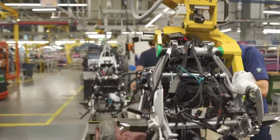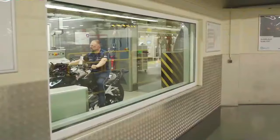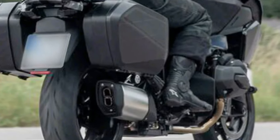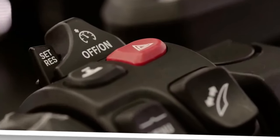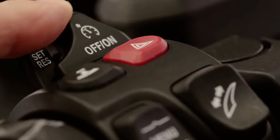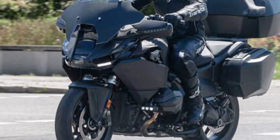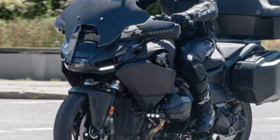Climate control. Integrated heated grips and seats ensure rider comfort in varying weather conditions, extending the touring season for enthusiasts. Build quality. BMW's reputation for meticulous craftsmanship and durable materials ensures the R1300RT is built to withstand the rigors of long-distance touring.